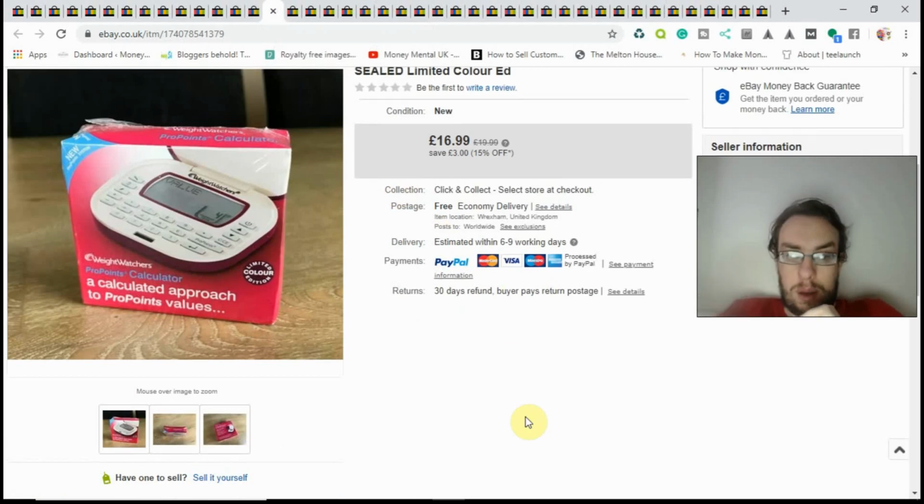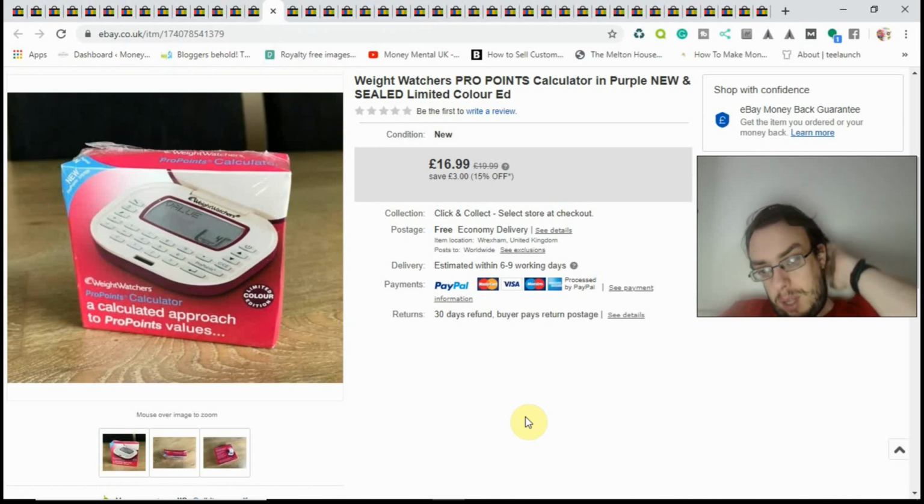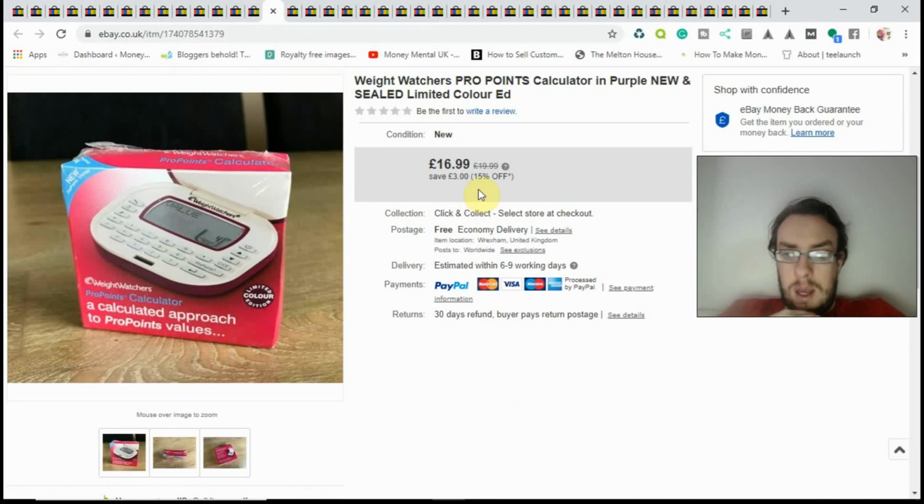Next, this Weight Watchers Pro Points calculator. It's just new and sealed. Picked it up in a charity shop, which is normally ridiculously priced, for £1. And then it was in my pile of shame for probably a year, and I just came across it when I was clearing some stuff out. So quick photo, list it, put it on for £19.99. It stayed at that price for a couple of weeks. Then I have a 15% off sale that kicks in on all listings after 2 weeks. So this dropped down to £16.99, and it sold within a day of going on that 15% off sale. So that was clearly the right price for it.